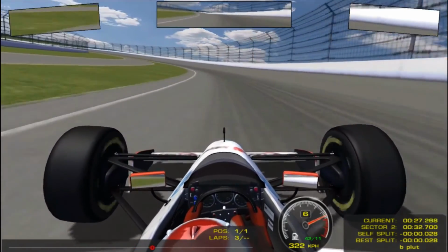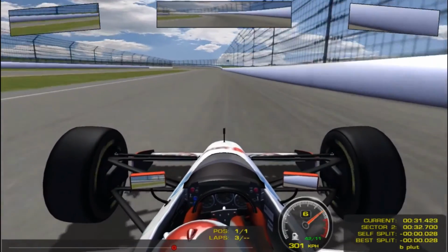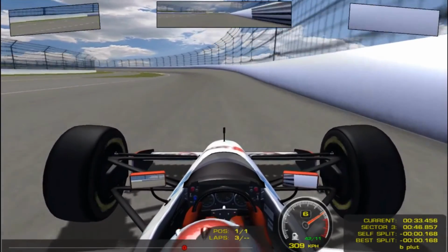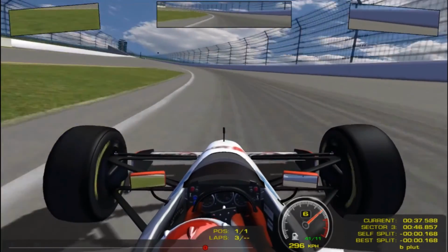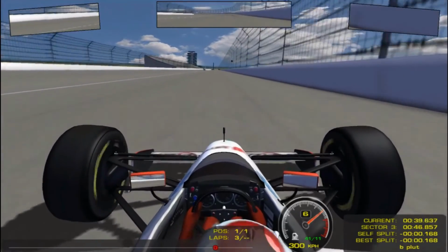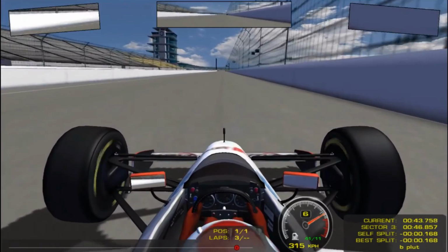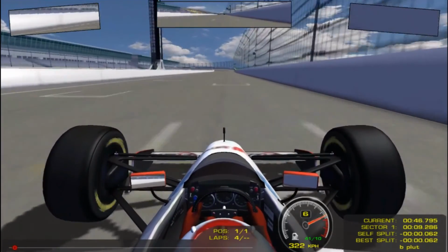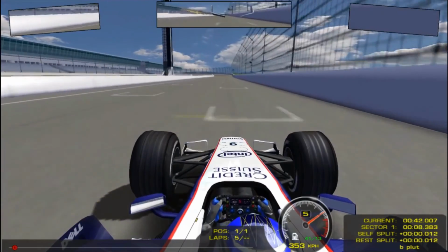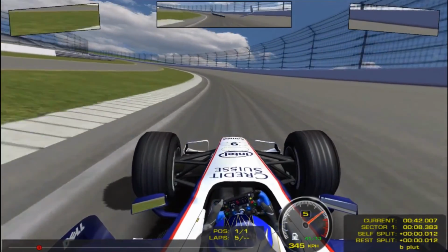So around here, around Indianapolis Motor Speedway, the setup is speed. It's the speed to the maximum. But here the McLaren went around without problem. You can have the gas flat out for the whole lap, and it did quite nicely, except it was slow in the straight line. So the second car is the F1 2007 BMW.